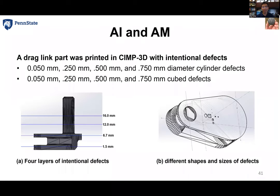Now let me talk about AI. You see the operators both have A, AI and AM. So my students came to me and said, why don't we use AI? So we also have another build, which is a drag link part. This is the drag link part, printed in SLM 3D with intentional defects. Intentional defects, that means those are intentional defects. We have some kind of holes over there, and we have four layers, and we build those defects in these four layers. There are cylindrical defects, like those, and they have different diameters. And you also have cubes, and they also have different sizes, okay?